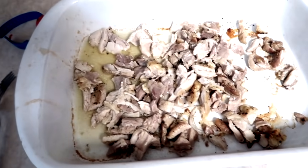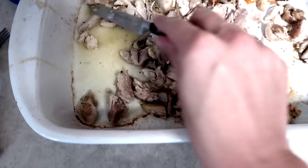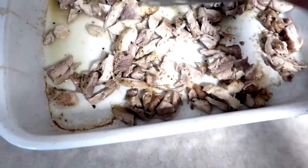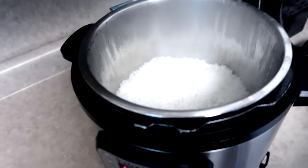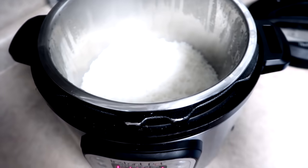Okay, so see what I mean about all the chicken juice? This is what's going to give it flavor. So I shredded it, and now my rice, perfectly cooked.